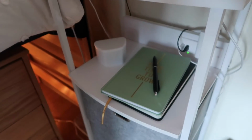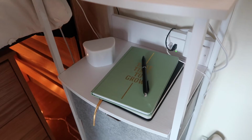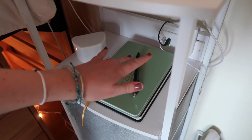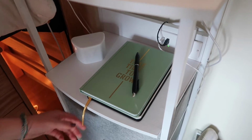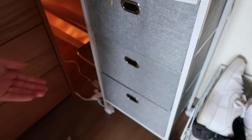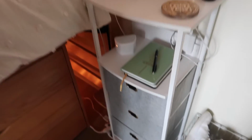Below I have some journaling things, and the really nice thing about this, which I don't remember if I said it, this nightstand is from Dormify, and it's a charging nightstand, so there's a little outlet that I can charge stuff with, so that's really convenient. Then below, I'm not going to show you everything that's in these, but medicine, etc., nails, stuff. So that's all the stuff there.